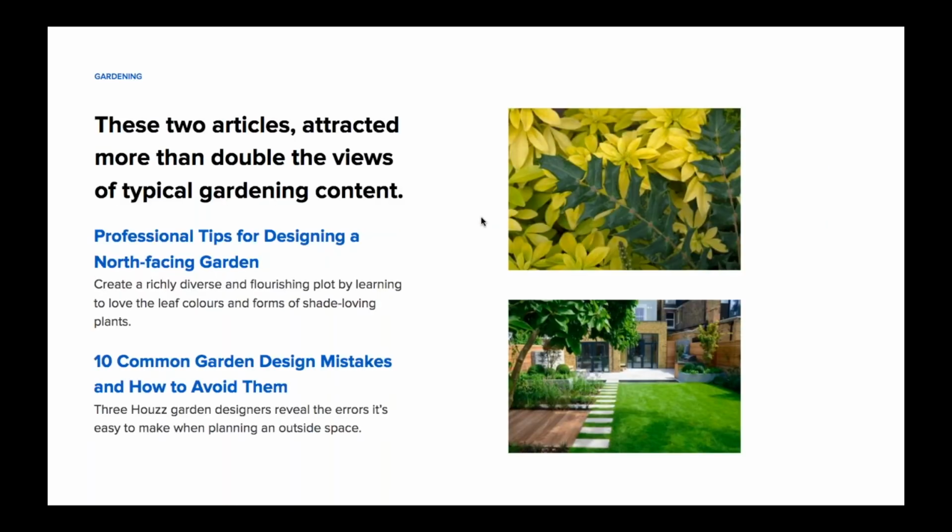For example, these two articles, Professional Tips for Designing a North-Facing Garden and 10 Common Garden Design Mistakes and How to Avoid Them, attracted more than double the views of typical garden content. In a recent survey, we asked homeowners for their experiences and thoughts on home renovation during the COVID-19 pandemic. 30% of those we asked said an upgrade of their outdoor space would make time spent at home more enjoyable, and 23% are actually planning a garden makeover following the lockdown.